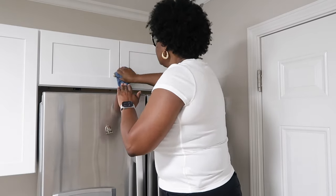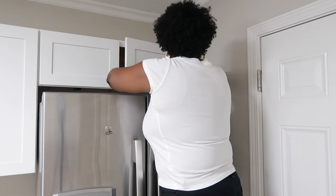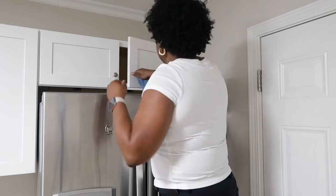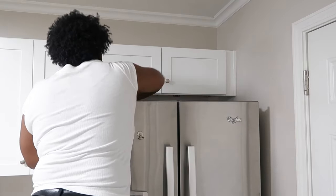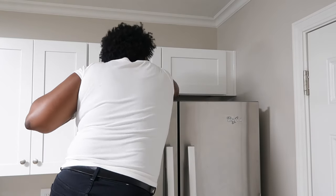And I try to wipe them down every time I'm doing a deep cleaning in the kitchen or doing a refresh in the kitchen. In this case, it's the end of the year cleaning, so I'm trying to get all of this done, y'all, so we can just have a nice fresh house for the new year.